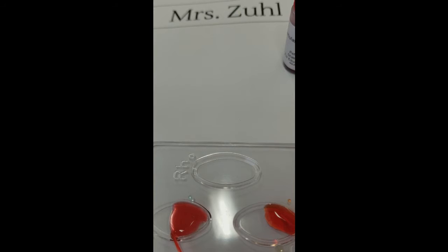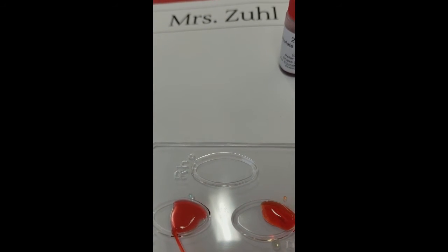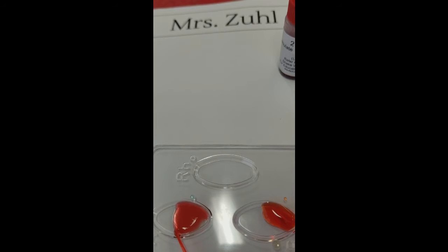Now, every table is going to be doing a different person's blood. And then, after you have the results from your table, you're going to walk around to the other tables, look at their blood, and see if you see any signs of agglutination.